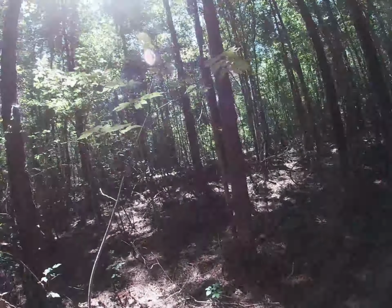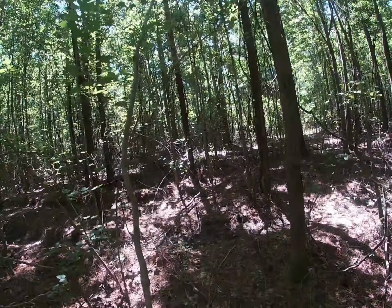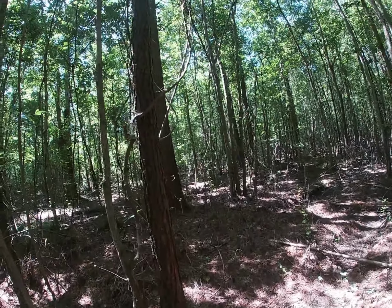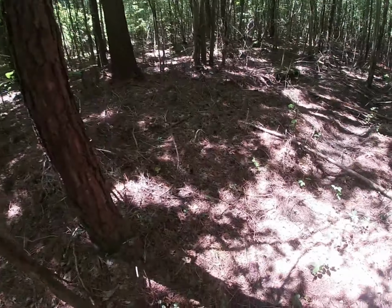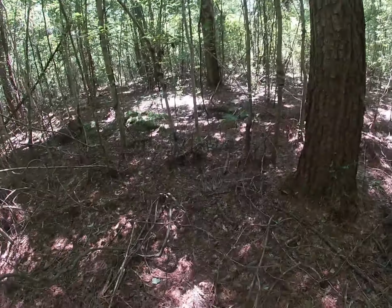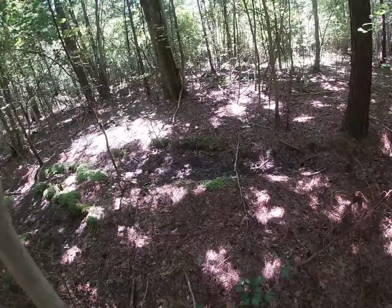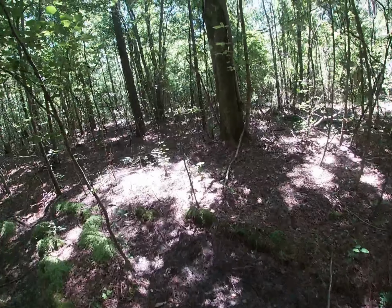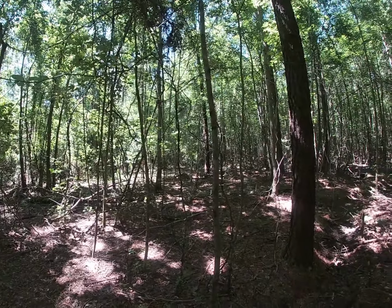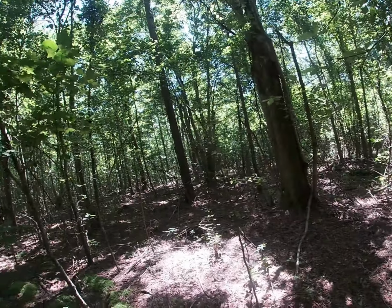I'm carrying a phone, a GPS, and a compass. So if I get lost, which I do all the time, I should be able to find my way back. And at the very least, call for help. Man needs to know his limitations. And mine is knowing where the hell I'm at and where I'm going.